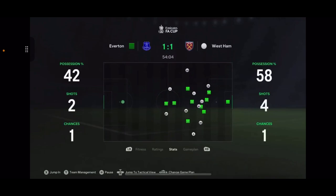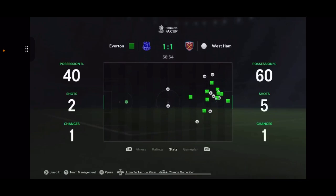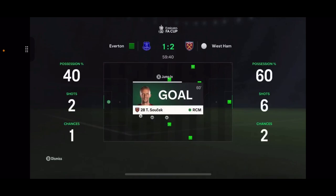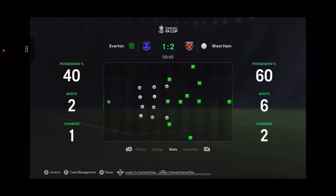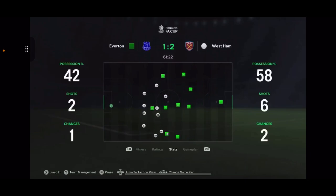Here's Kudus, Danny Ings. Kudus! Oh, saved by Pickford. All right, Ward-Prowse with the corner. James Ward-Prowse. It's cleared away. Somerville, Ward-Prowse puts a cross in. And it's up, Bowen. Ings, Soucek! 2-1 West Ham. Tomas Soucek. And West Ham are back in front here in the FA Cup.